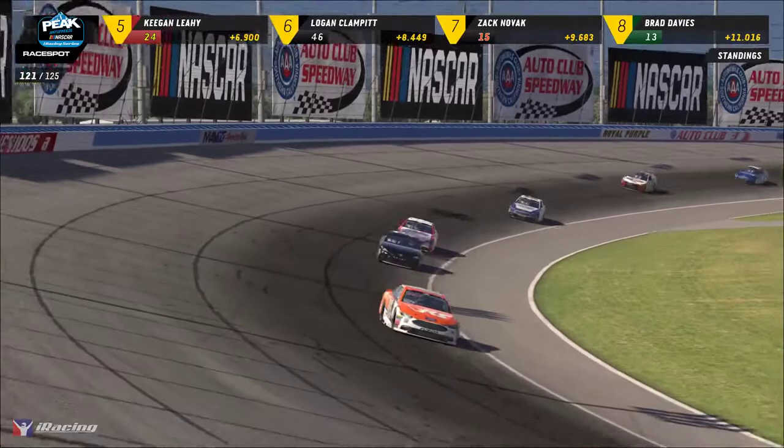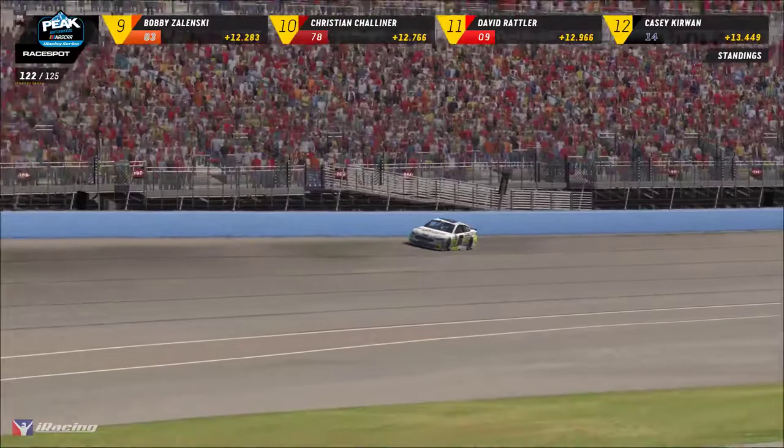Chaloner's been a little bit busy in these last few laps, trying to hold off a couple of positions here and there. And you can definitely see Rattler close enough to strike. He just needs that little bit extra.